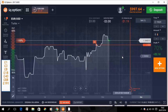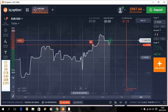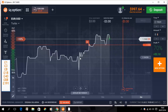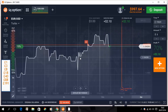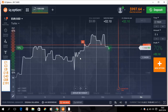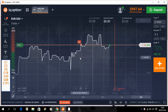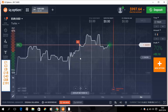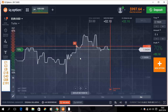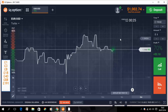So we're at the money at the minute. We've got 25 seconds left, and we just wait for it to finish. So we're level at the minute. Back in the money, a few seconds left. So it's finished there. So you can see we're back up to 102.